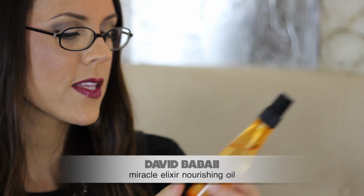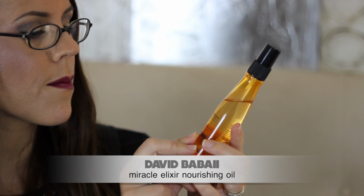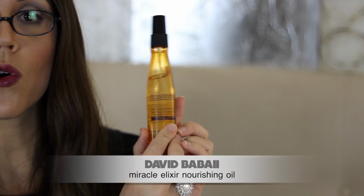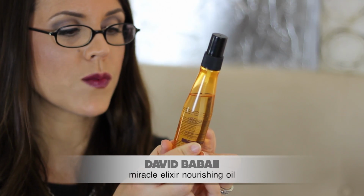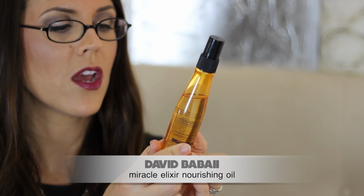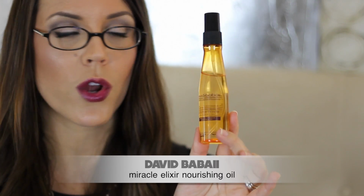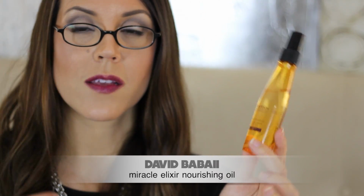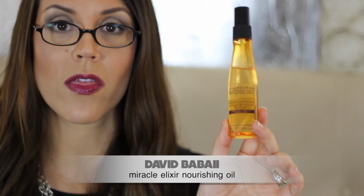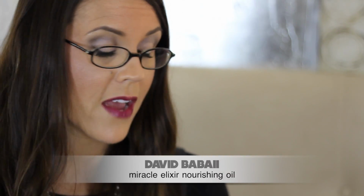Another couple of products I have been sent recently include a couple for hair. This one from Baby is their Miracle Elixir Nourishing Oil. It contains moringa oil, argan oil, immortelle oil. Apply 1 to 2 sprays evenly over hair, concentrating on mid-lengths and ends. It can be applied to wet or dry hair, and this is going to be very similar to your Moroccan oil, so you're adding some shine and some health and vitality to your hair with this little spray. Available in Priceline and wherever else you find Baby.